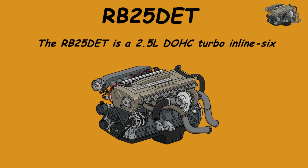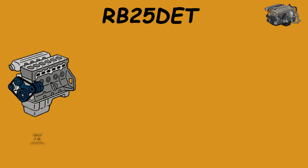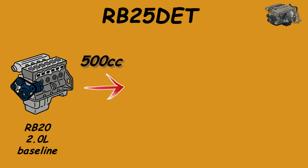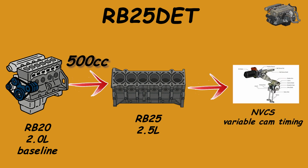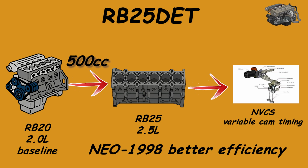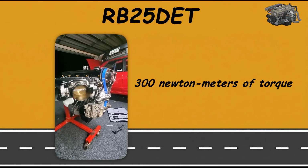The RB25 is a 2.5-liter, twin-cam, turbocharged inline-6, and it might be the most well-rounded engine Nissan ever put in a Skyline. 500 extra cc's of displacement over the RB20 gave the RB25 substantially more torque across the entire rev range. Nissan added variable cam timing on the intake side, and later introduced the Neo version with even better efficiency. It was the thinking man's RB engine, up to 280 horsepower and nearly 300 newton-meters of torque.